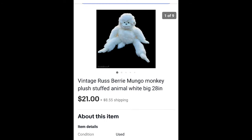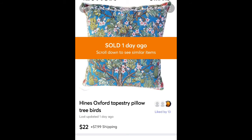This is a vintage Russ Mongo Monkey, or Mungo Monkey. It sold for $21 plus shipping. I think I got that for a dollar.